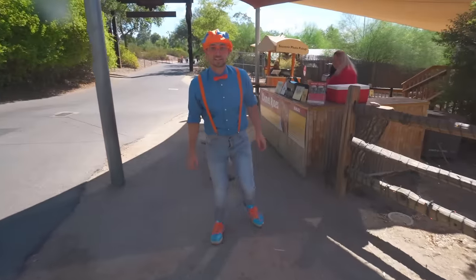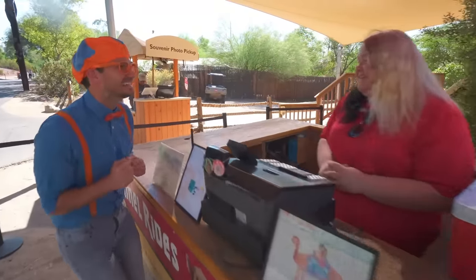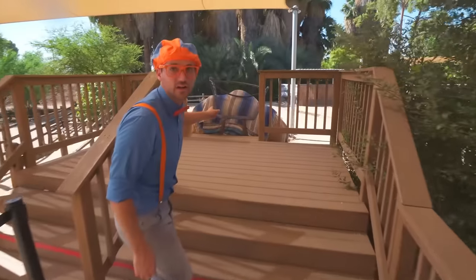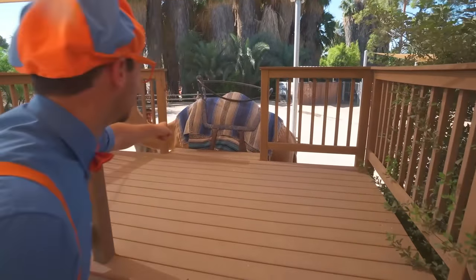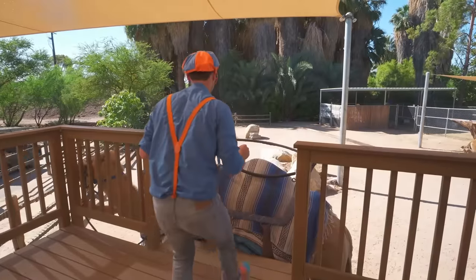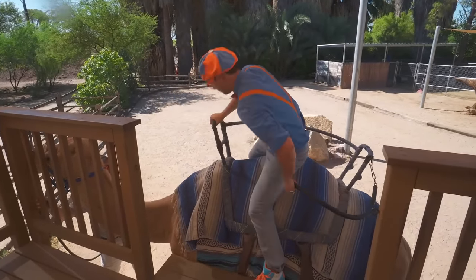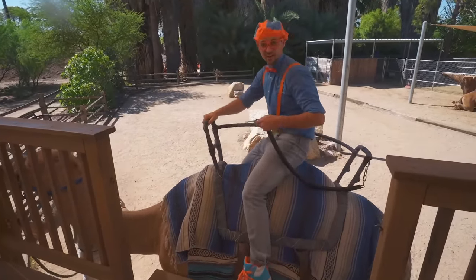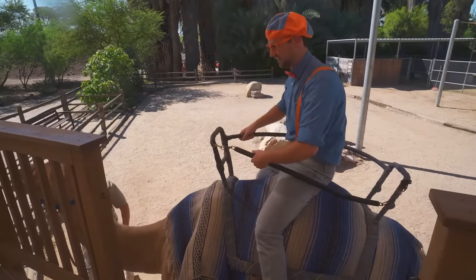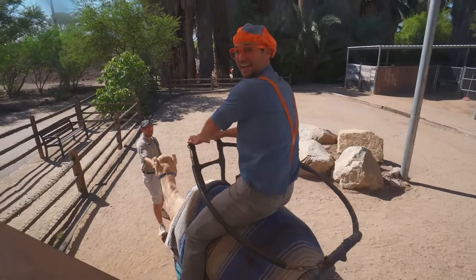Ooh, now we're going to take a camel ride. Have fun, Blippi. Thank you. Look, this is the top of the camel. See the hump? I'm going to sit on top of it. Whoa! Now I'm on top of a camel. Okay, here we go. Check it out. Whee!